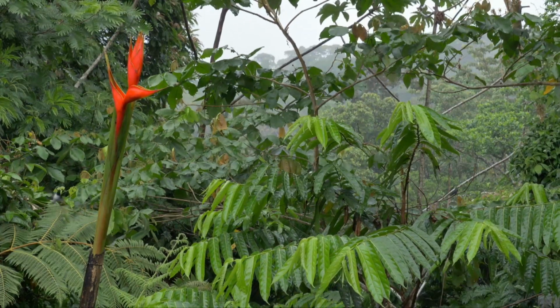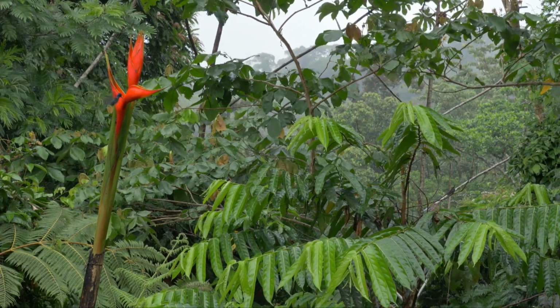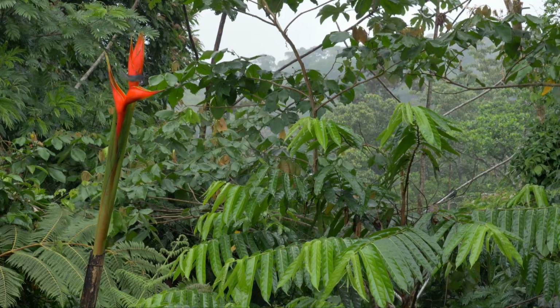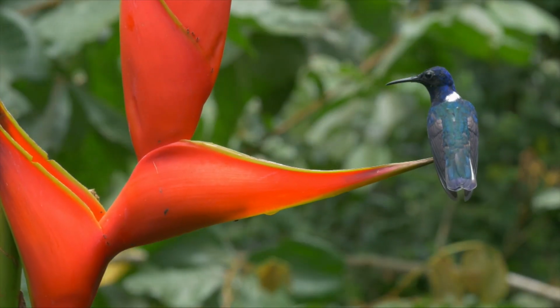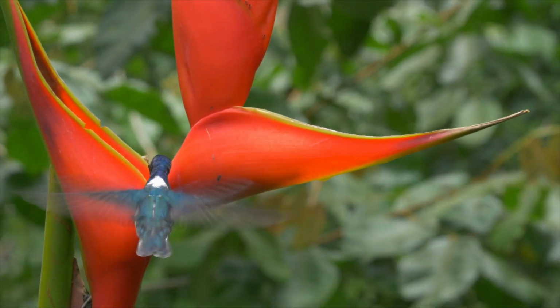Heliconia, this flower plant that grows in forests, is highly nutritious and rich in glucose. It's a feast for this hummingbird, a white-necked jacobin attracted by its red petals.